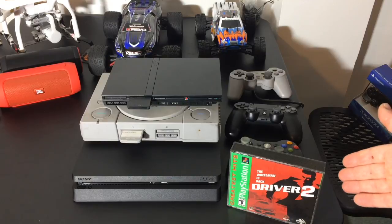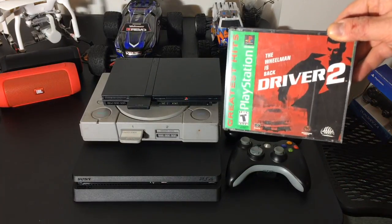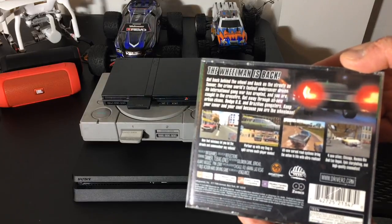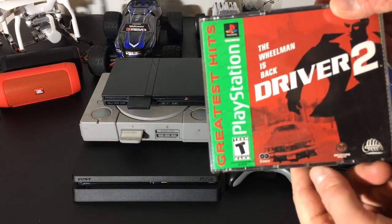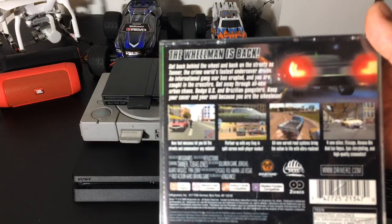Here's one of the games I've actually loved over the years. It's Driver 2. This is kind of similar to Grand Theft Auto, except it's a little bit on a different side. It's similar in the fact that you have to do missions. It's car-based. You could do stuff very similar to Grand Theft Auto, but obviously it's made by a different developer. So this is actually a great game. You guys can take a look at some of the actual graphics on the screen.